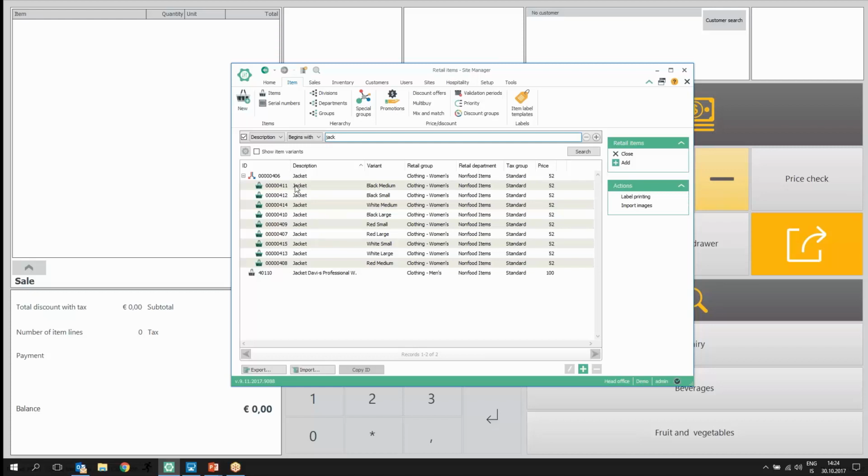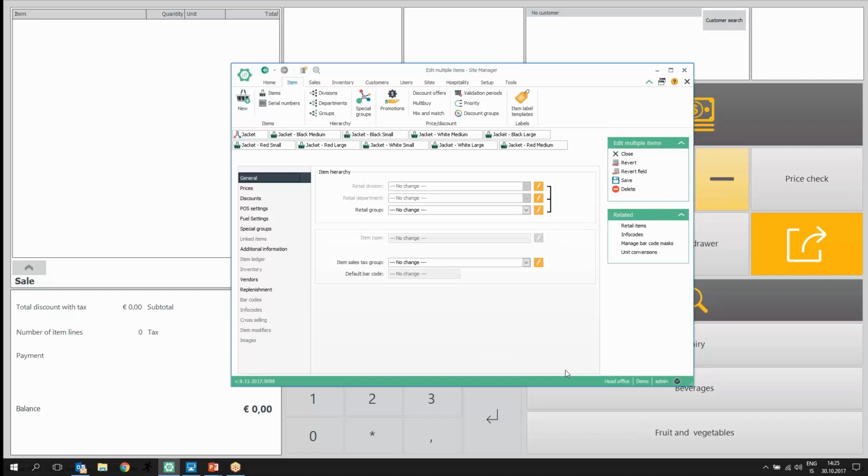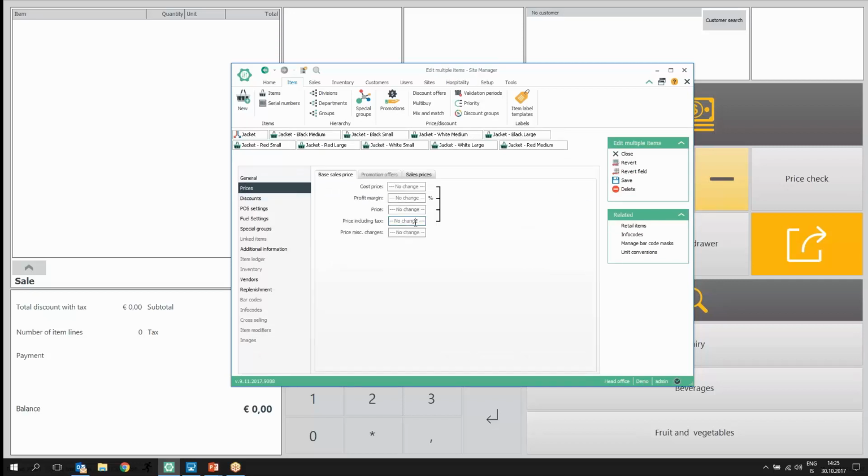When I would like to change something for these variant items, say I want to change the price of it, and all of these are separate items, I have the possibility of doing something called bulk editing. So I can mark all the items at once, press the edit button, and say, okay, it wasn't supposed to be 52, it was supposed to be 62, or something like that. You can see with the green line what you have edited in the view, and as soon as I close it or save it, it will be saved down to the database for each and every item I selected.